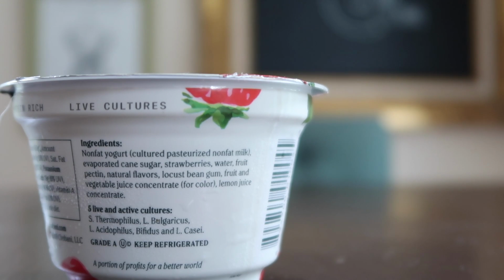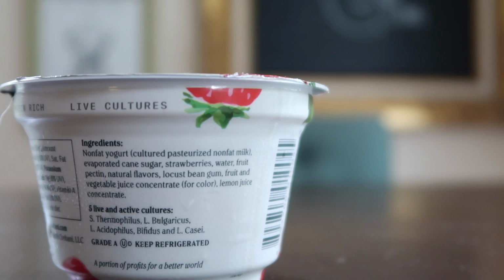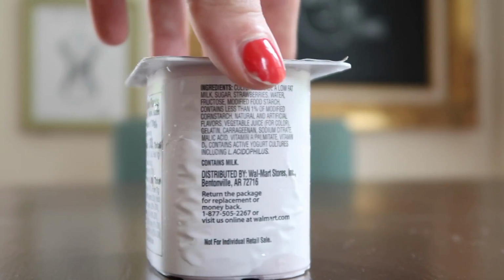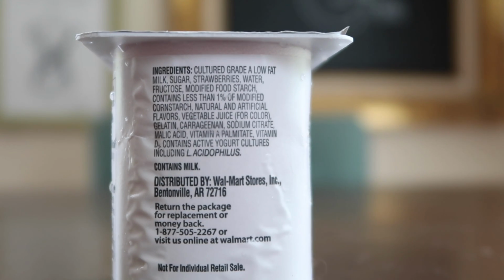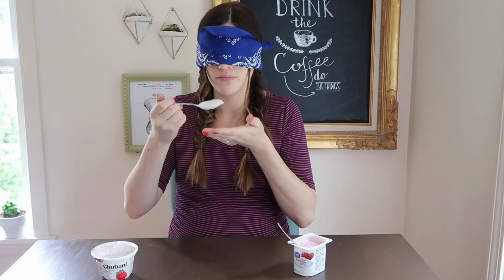Looking at ingredients, the Great Value definitely has a few extra additives that the Chobani one doesn't have. Chobani is pretty much all stuff that you can pronounce. It's got cane sugar, strawberries, water, fruit, natural flavors. Well, the Great Value one has some random stuff in there like carrageenan, sodium citrate, malic acid. So there's definitely quite the difference when it comes to ingredients. So here we go.